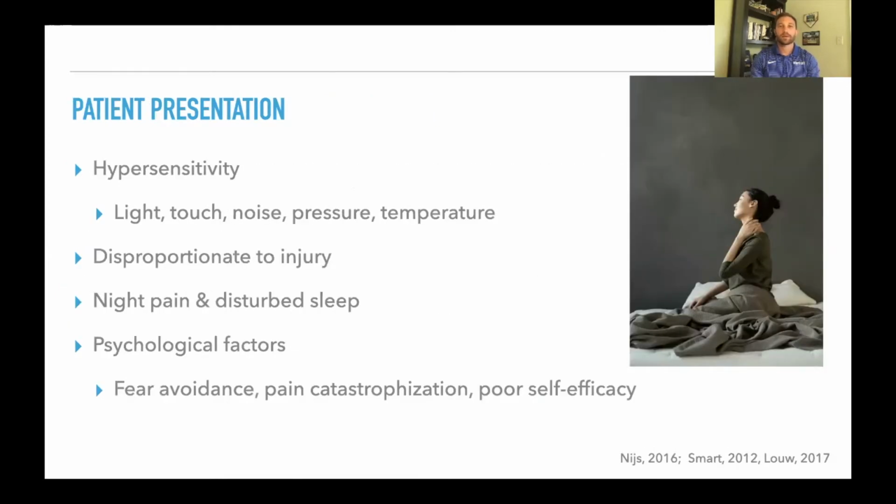Patients who experience central sensitization experience a variety of symptoms, but these are some of the most common. A patient will experience hypersensitivity to light, touch, noise, pressure, and temperature. Their pain is often disproportionate to the nature or the extent of the injury and often presents with an illogical, widespread pain pattern that doesn't match the typical injury. Patients may also experience night pain and have disturbed sleep schedules.